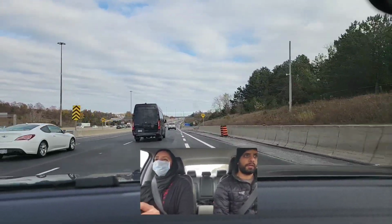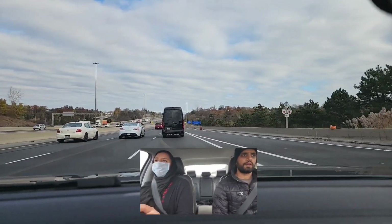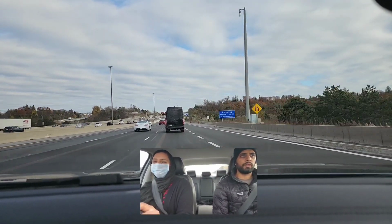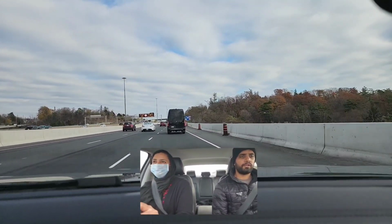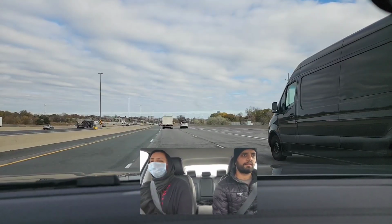And try to look far, as I told you. If you look far, you can see what's happening. You can see the road marking, you can see the road signs, and you can take a decision accordingly. But if you do not look far, it's always going to be hard for you to drive, okay? So try to look far. And whenever we drive on highway, we try to keep 5 to 6 car distance. Continue driving straight.